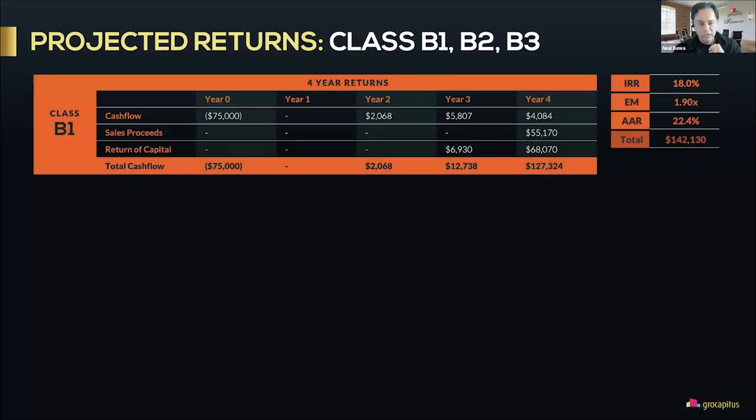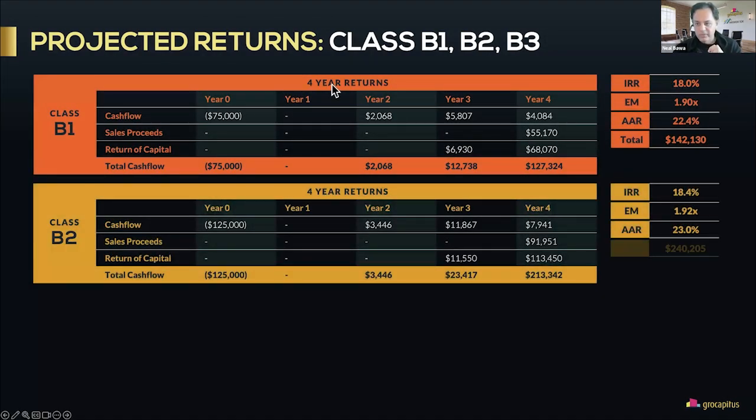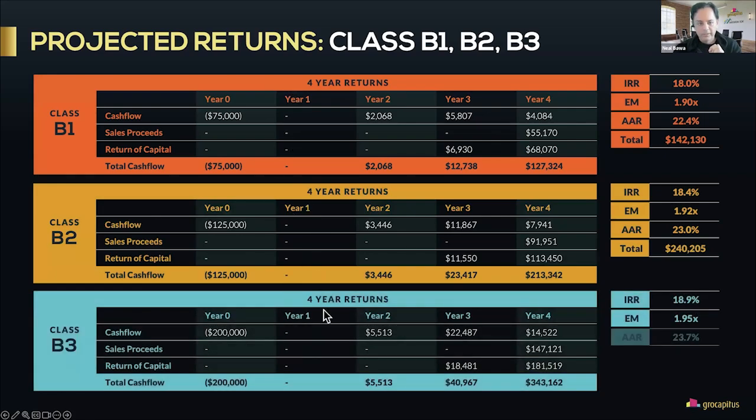Here are the projected returns for all 3 classes. Now you can see here, right here in this column, there's no cash flow in year 1 because of construction, but all classes have some cash flow projected in year 2. Now year 3 also includes a small return of capital when we refinance. And this one here, year 4, is the exit.